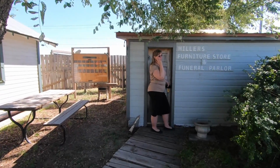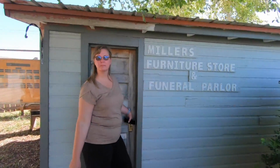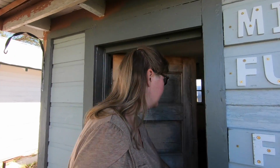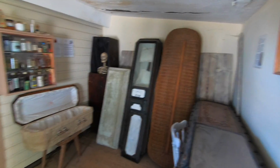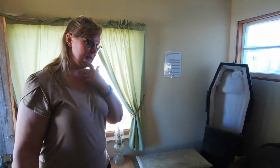We just stopped at a place called Dobby's. It's an old western town, and Sarah's got this strange look on her face. Miller's Furniture Store and Funeral Parlor. She opened the door and something happened. Well, I read that, but I don't know what I was expecting when I opened the door, but... Oh! Caskets. Baby caskets. Baby casket. Baby caskets. And it smells. It does smell in here.